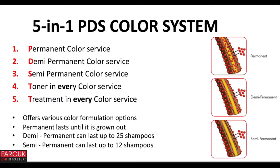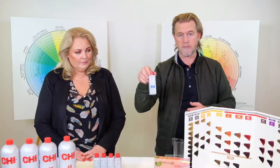Next to that, the Shine Shades have a 5-in-1 system and the cream color has a 3-in-1 system. The 5-in-1 system: the permanent color, the semi-permanent color, the demi-permanent color, the toner and the treatment, all in one bottle. With the cream color, you have the permanent color, the semi-color, and the high lift color. Talking about the pH of the product, both products have a pH range between 9.8 and 10.4.